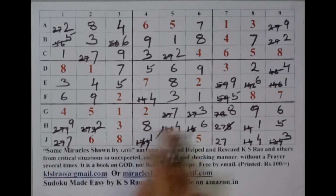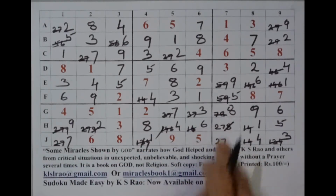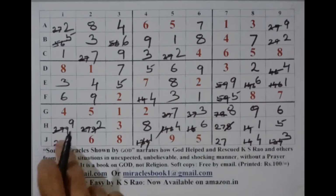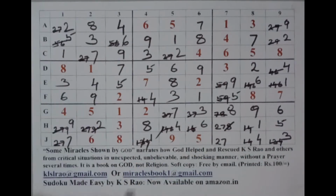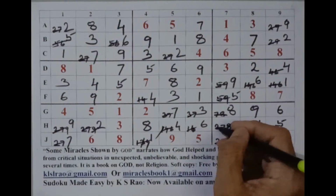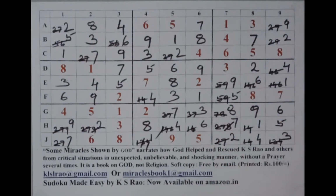And the last remaining pair waiting for a long time is this. We have written number 7 long time ago. Now we can disband this and write 2 there. And this is 7. I think surely and certainly we have solved the puzzle quite successfully and easily.